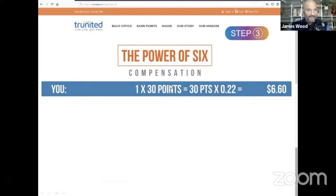Those 30 points represent essentially shares, right? So right now, these companies are paying Trunited, and then Trunited is paying us 22 cents on average over the past year and a half for every single point that we accumulate personally, right? And then we have the ability to match all the points that are connected to us directly and indirectly, which is why all of us are here.